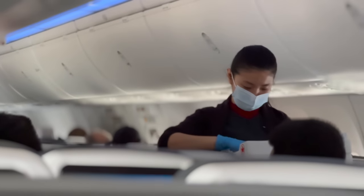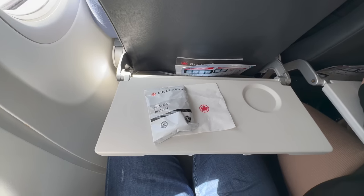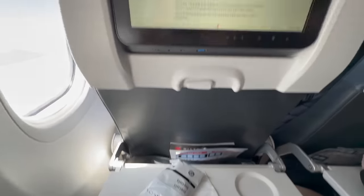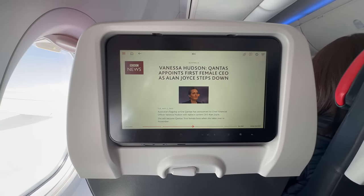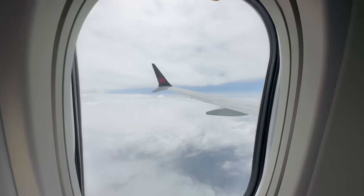So the service started 25 minutes after takeoff, and the crew managed to give the snacks to everybody as well as a cup of water. However, for the beverages like soft drinks, coffee and tea, they've only managed to serve half of the plane. Absolutely absurd. I was really curious why on a flight like Sydney to Melbourne they could manage to serve food and drinks, but on this flight they can't.